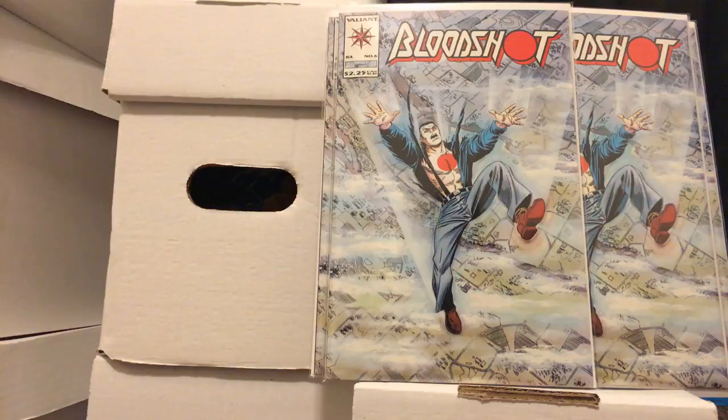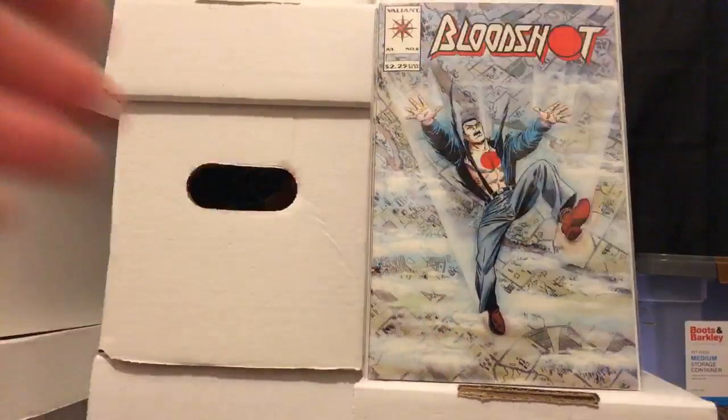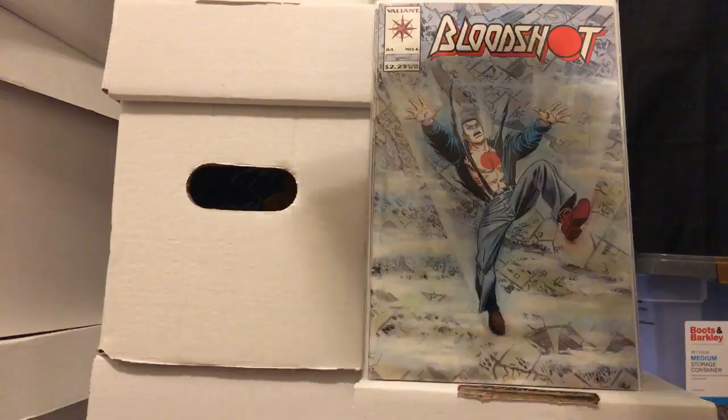I pretty much just got these. I'd like one for myself, but I pretty much got them to throw into maybe a contest or, I don't know, an act of kindness or something. Or maybe someone buys something, I'll throw it in there. There never hurts to have them, and it's the first appearance of one of the major Valiant characters, so why not?